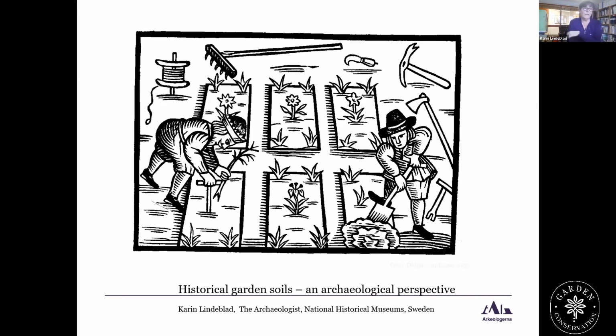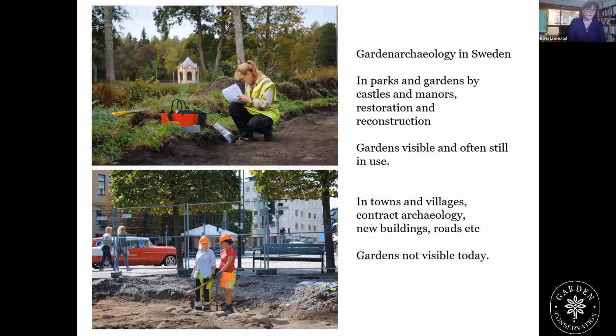Today I'm going to talk very briefly, of course, about garden soil, but first a very short introduction to garden archaeology. In Sweden, there are mainly two fields of garden archaeology. We work in parks, by castles and manors, and we deliver historical information about the gardens before they are restored or reconstructed. These gardens and parks are still visible and often in use.